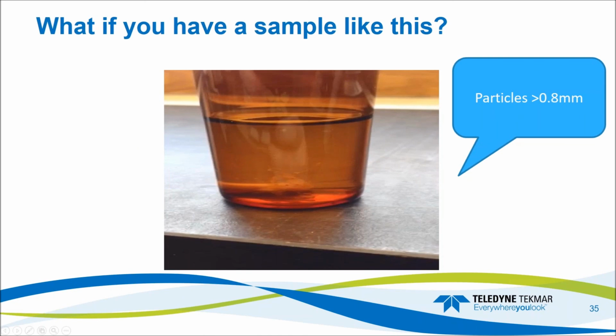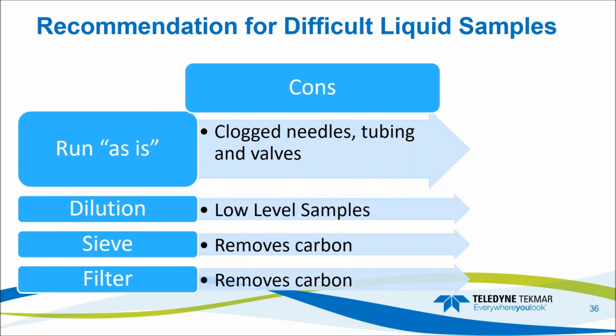With that said, with the old methods, if you have a sample like this, you used to try to run it as is. But the problem is, if you try to run a sample like this, it will clog the needles, the liquid handling needles, the tubing and valves, which causes all kinds of problems.